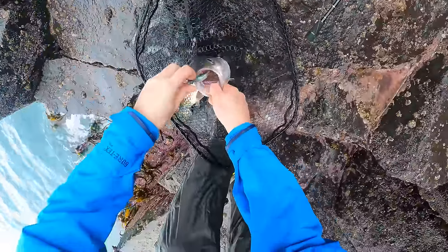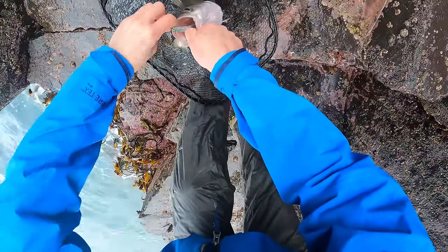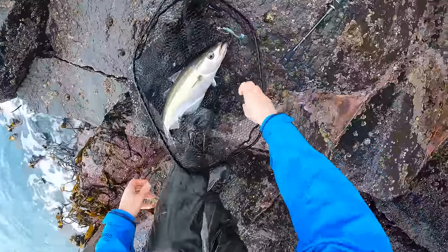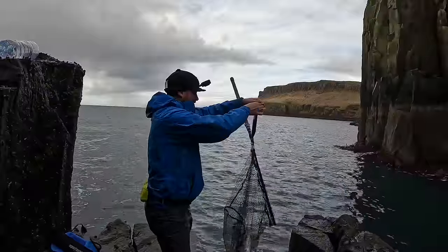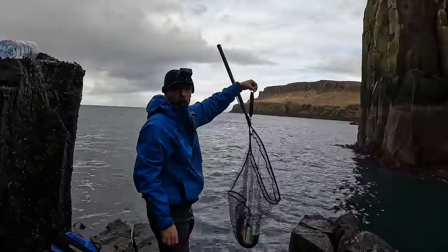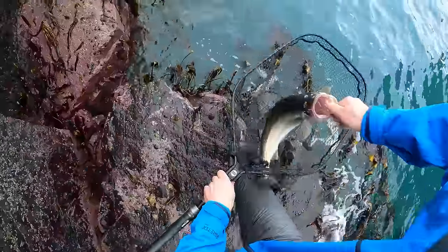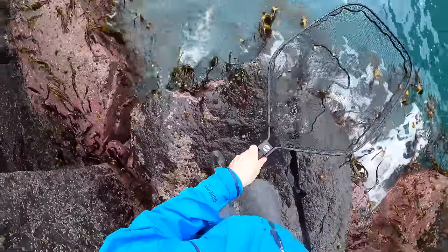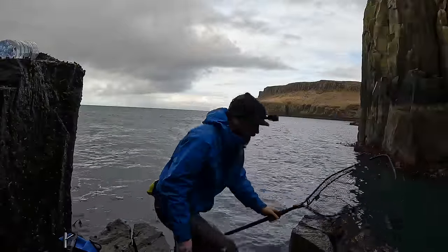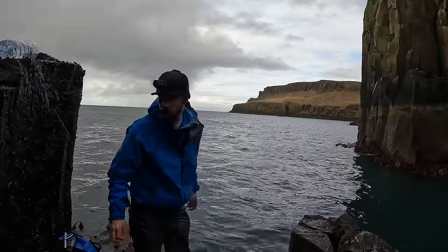Be happy with this on the big rod. Think I'm gonna get a quick weight on it. 5.04 pounds with the weight, with the net. And the net weighs 1.15. Sorry, 16 ounces in a pound, so let's say it's 2 pounds. So that was 3.4 pounds.